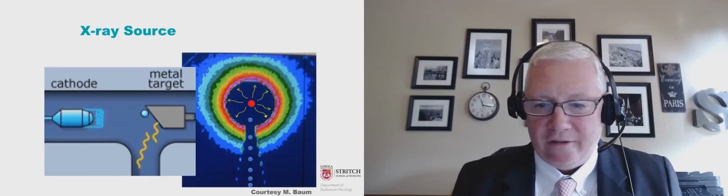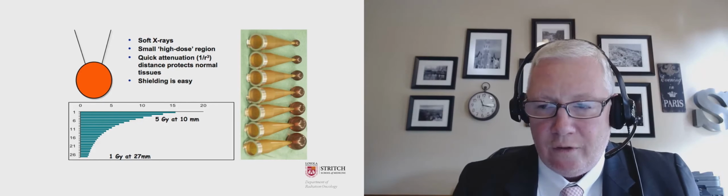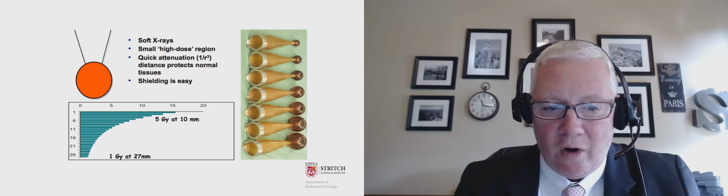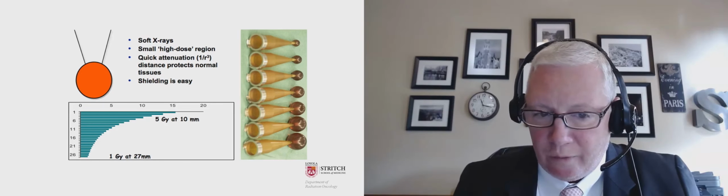I just put this in because I think this looks cool. These are soft X-rays, which means they're very low energy. They've got a small high dose region, so areas outside the lumpectomy bed get very little radiation.